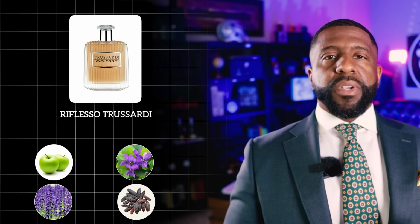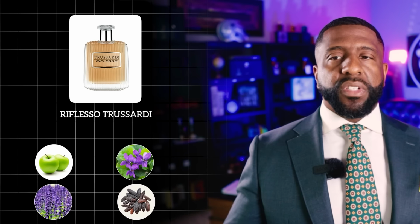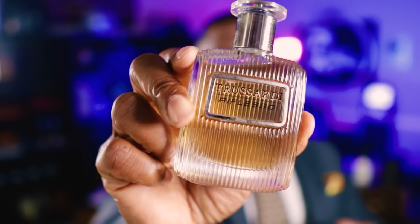Love that very crisp green apple note up top. Lavender, of course, gives me this very familiar, clean, masculine vibe. And then, of course, when it starts to dry down, that's where the magic really happens with this fragrance as it equates to the fall season. Again, another fragrance that not many people are going to be talking about. Probably not a lot of people are even aware of this fragrance, but it's really, really good. Love the tonka bean dry down of this fragrance. So check it out from the brand of Trussardi. This one is called Riflesso.